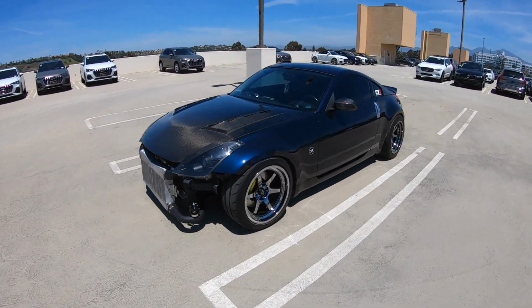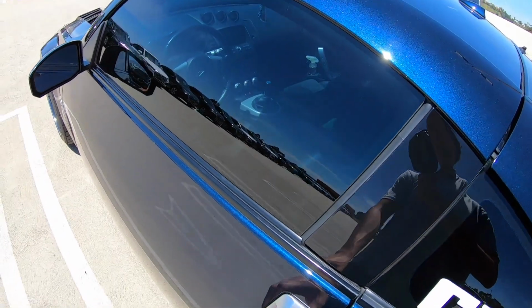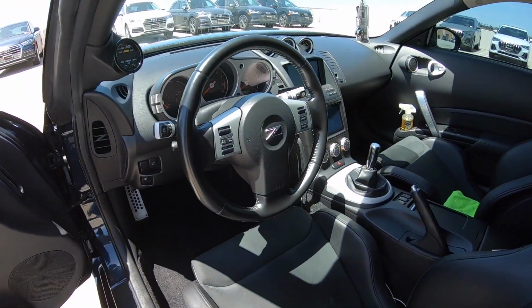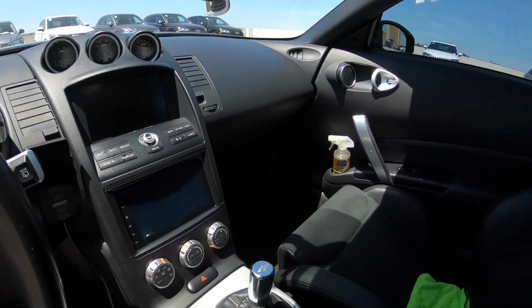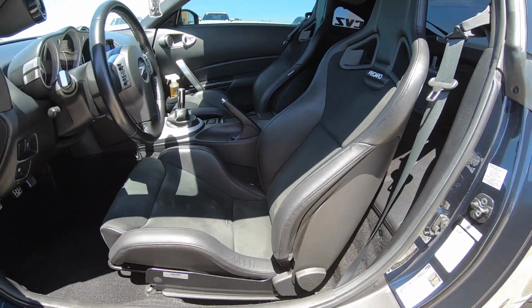Right now I'm on my way to Studio RSR. Just gonna give you guys a quick look of the interior, how it looks now before the roll cage. I haven't really showed my interior actually in any of the videos, just me driving around. That's how it looks right now.